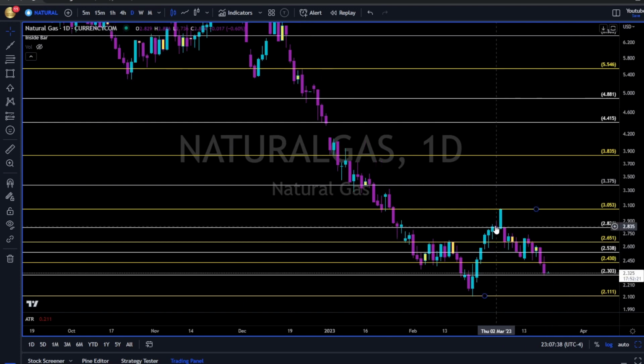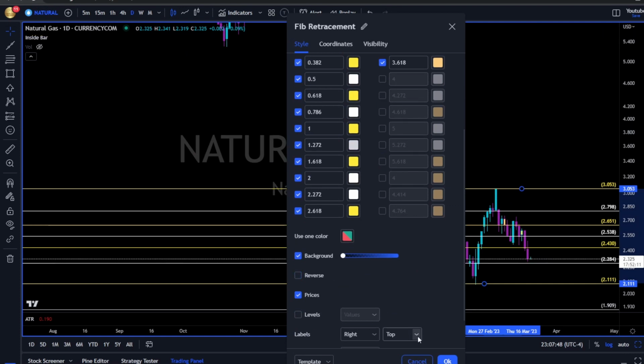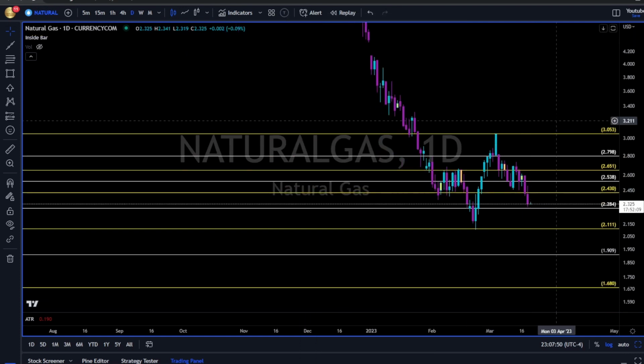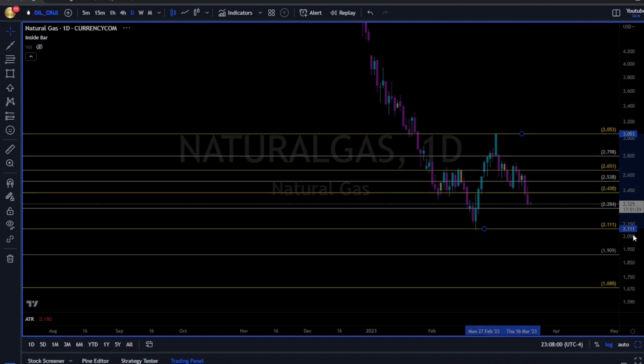Natural gas, basically continuation to the downside. 230 needs to hold, otherwise 211 will be next, and if 211 breaks to the downside, we take Fibonacci, and Mr. Fibonacci is telling us that 190 is next support, and then 168.